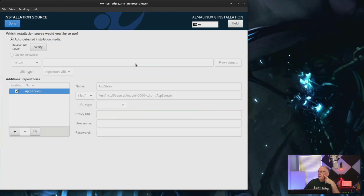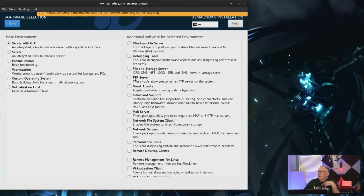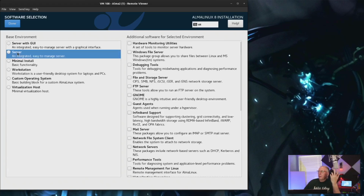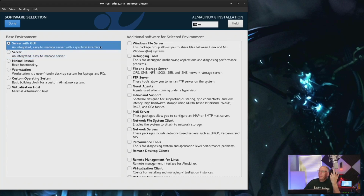You have a choice on your installation media, just like Red Hat does. And then here's some of the things you can do. You can do a server with GUI, a server, minimal install, workstation, custom build, virtual host. And just like before, depending upon which base environment you choose, you get additional software options over here to install for that. So yeah, I'll put it under a GUI because that's what I did with Rocky, and so we'll do the same thing here.